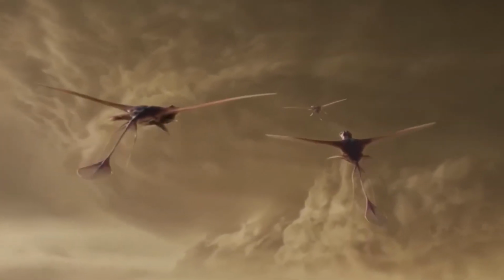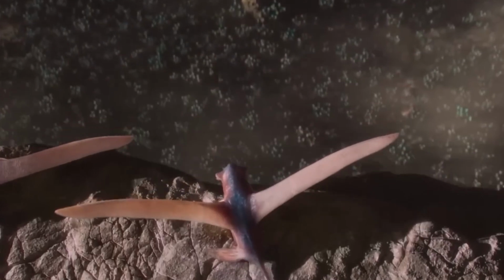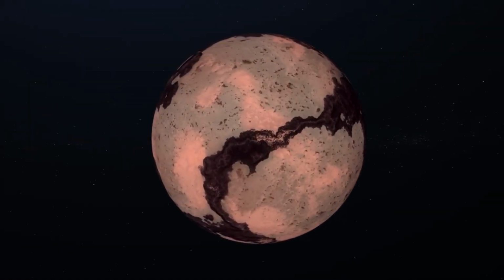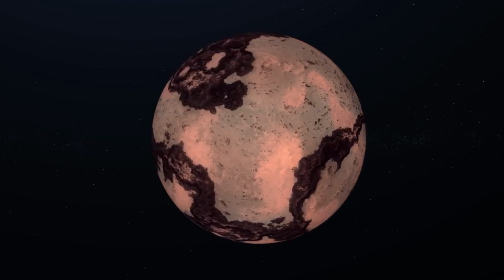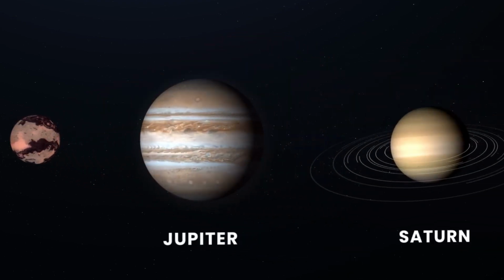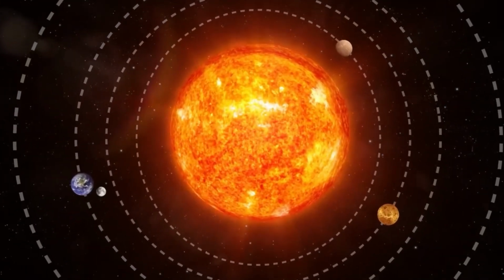But it's not all that bad. Studies show that there may be an ocean on Kepler-22b. You already know that water means life. But in this case, it's also a big plus because a planet covered by an ocean always has more stable temperatures. The water absorbs some of the heat and distributes it evenly across the planet. The hot parts cool down, and the icy ones warm up.